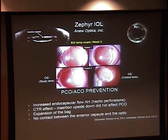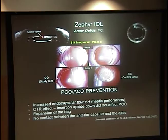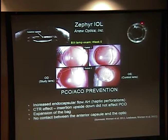Next lens is the Zephyr IOL. It's also a disc-shaped hydrophilic acrylic. And at the top left, you could see in high-frequency ultrasound in the rabbit that the optic is vaulted posteriorly. And this allows maximal separation between the optic and the anterior capsule. In addition, it incorporates perforations into the haptic apparatus, enhancing the flow of aqueous humor throughout the bag. And in the rabbit studies, you can compare the Zephyr to an AcrySof control lens, and you could see the relative capsular transparency in the rabbit model.